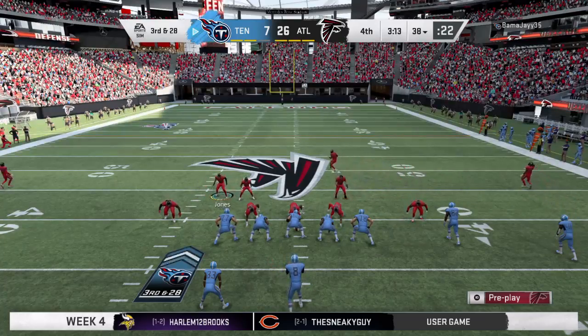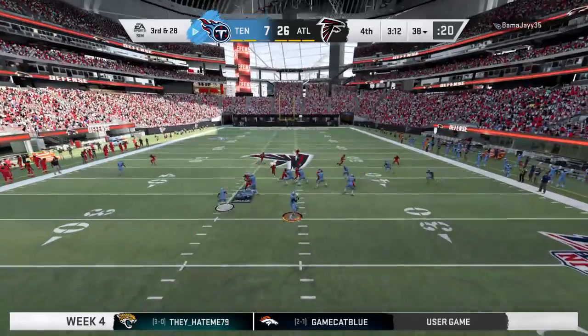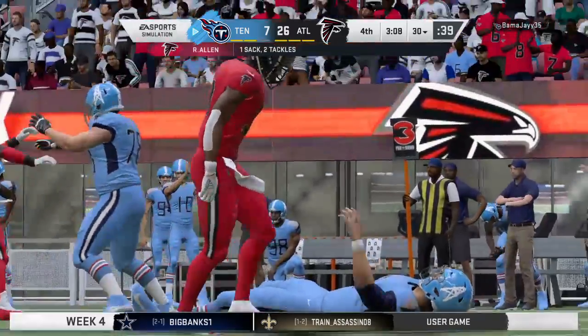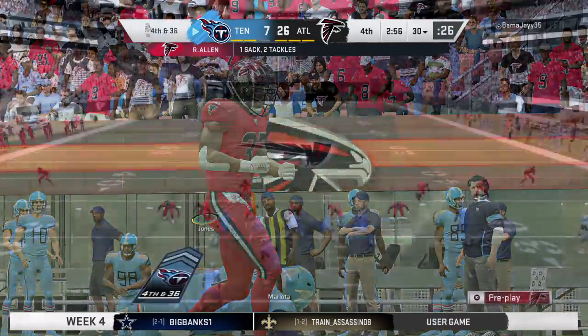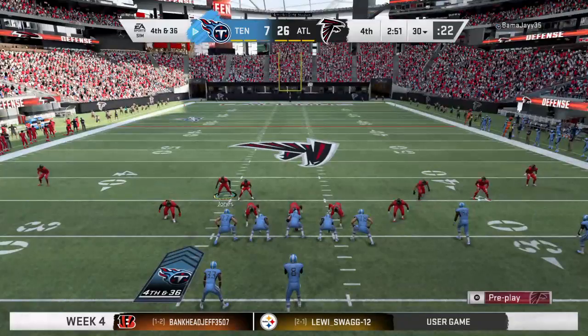Mariota. And the pressure gets to him again. Their already slim hopes are going to ride on this one. They'll go on 4th down.